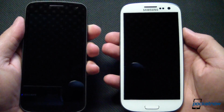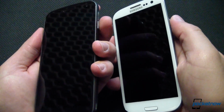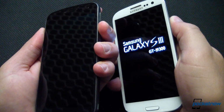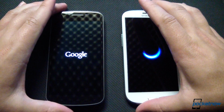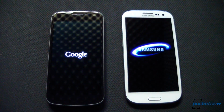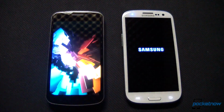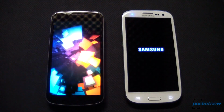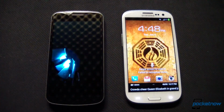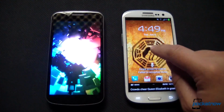Okay, so we like to start fresh with speed tests, so it makes sense to do the boot comparison first. Let's fire these up. 1, 2, 3. Samsung very quick to load that boot animation there. And there's the stock ICS dancing rainbow debris field, or whatever you want to call it. Samsung keeps it pretty low key, and it's already fired up. That is a very, very quick boot time.